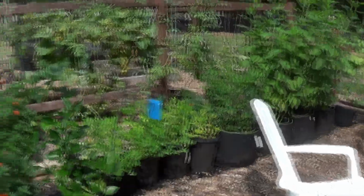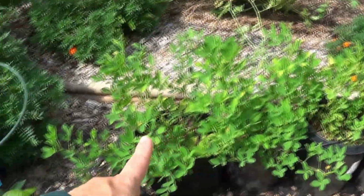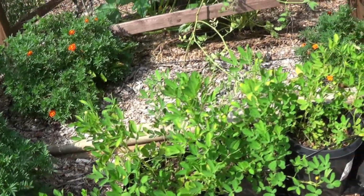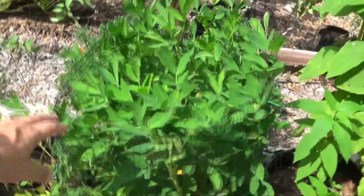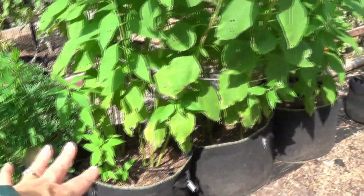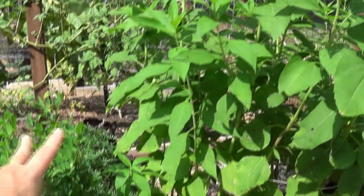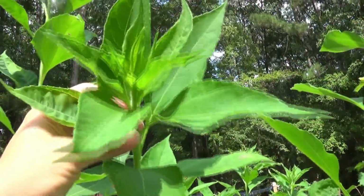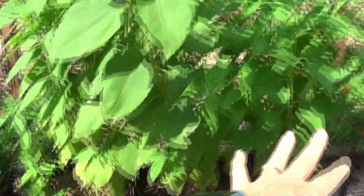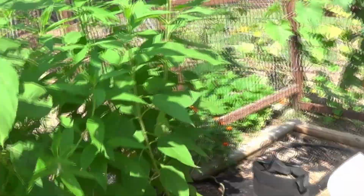Let's see. Let's go into our peanuts. All these across here are peanuts. I cannot wait to harvest these and see how we did with our peanuts here. Even this one, nice little peanut. This one, I cannot wait to see what happens with these guys. These three right here are called Jerusalem artichokes or sunchokes. Supposedly, we're supposed to get a flower at the top of them. Kind of looks like a little tiny sunflower, but I haven't seen that yet. But I'm real excited about these guys to see what happens with them.